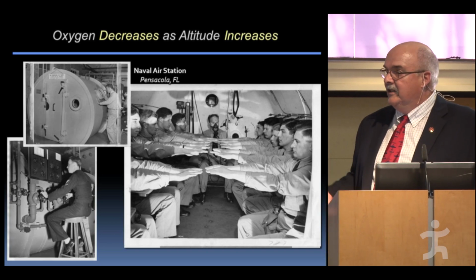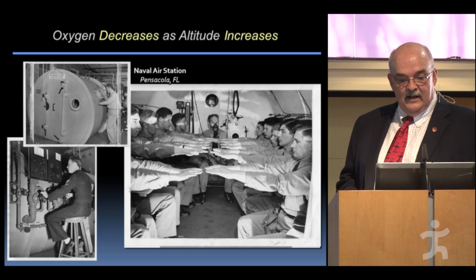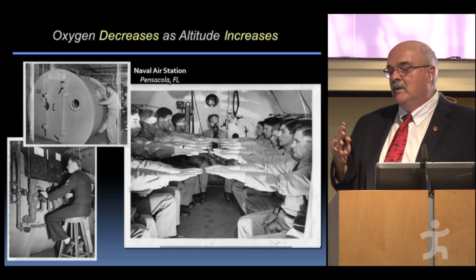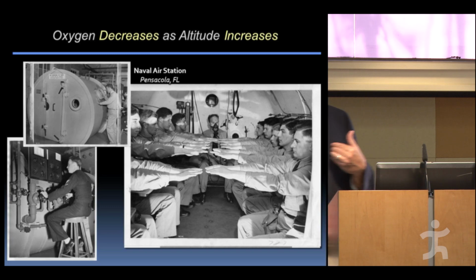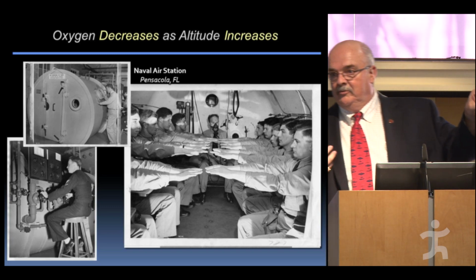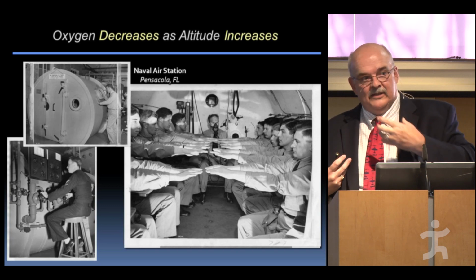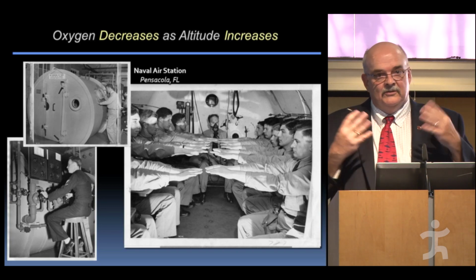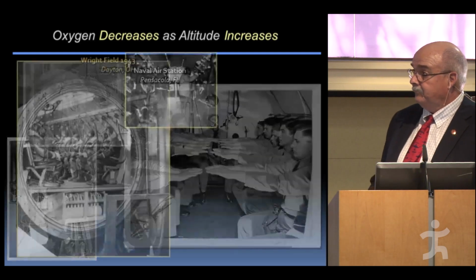They'll do writing, and they'll see their writing get very poor, motor skills get very bad. So this was something they had to do. Not so much that they could recognize it in themselves because you're not aware, but you could recognize it in your mate that's flying with you and know that he's got a problem with ice in his mask or something's come loose, or bottles that run out. And so this was very important.